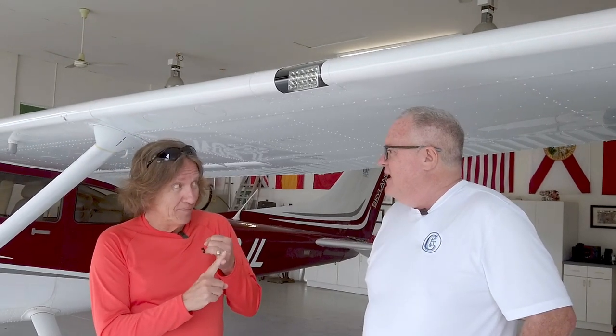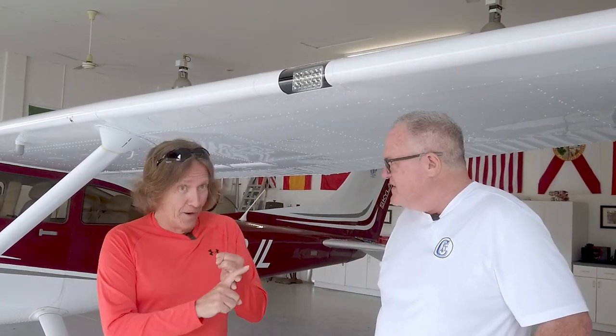But anyway, this is actually not John's hangar. He's doing some remodeling at his hangar, so he's able to rent a hangar from one of the residents here. But check out this gorgeous plane. So what year is this plane? This is a 2021. NXI. Air conditioned. Yes. And it works.